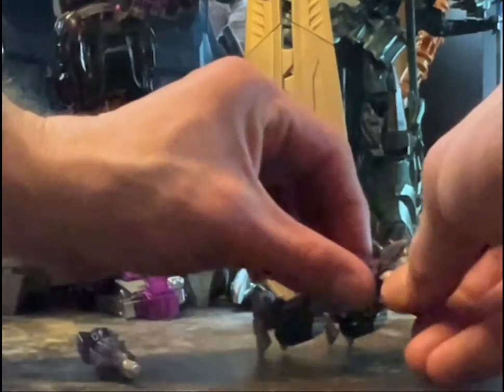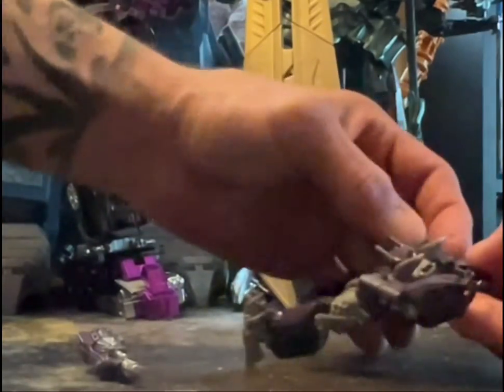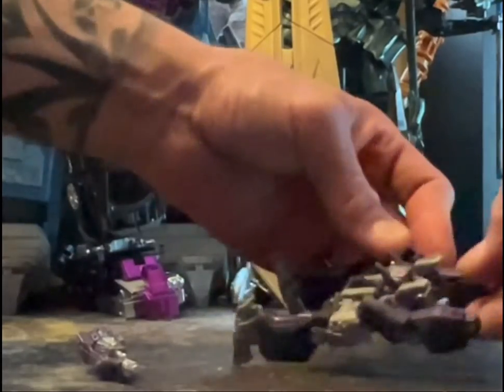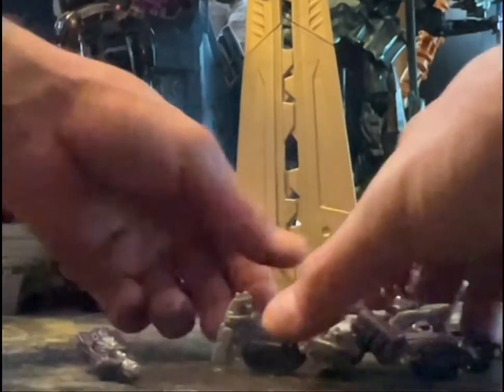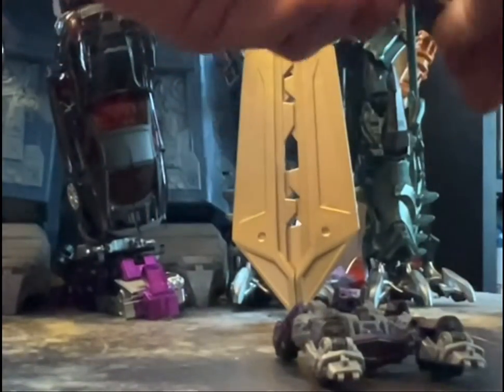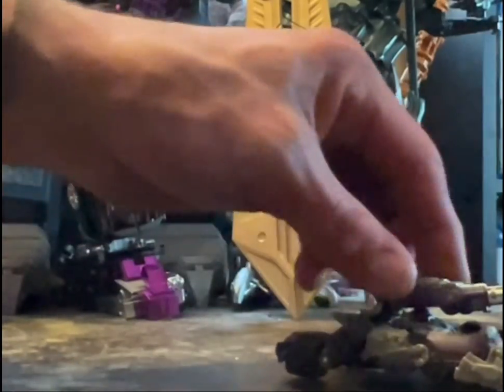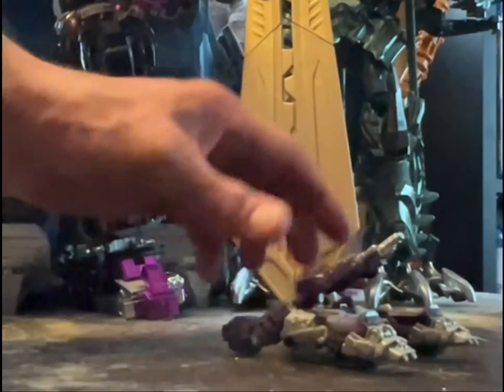This turns, goes in the hole, turns, goes in the hole. Bam. And that goes right into the hole. Boom. Adjustable cannon.